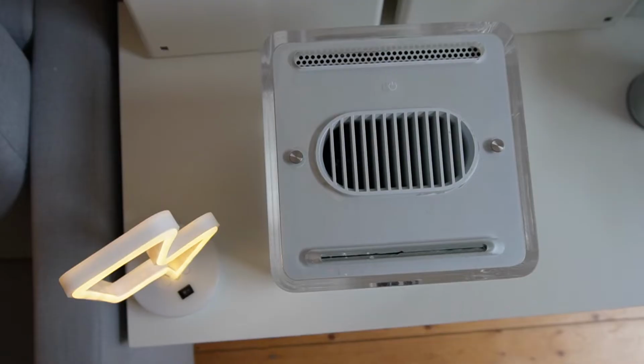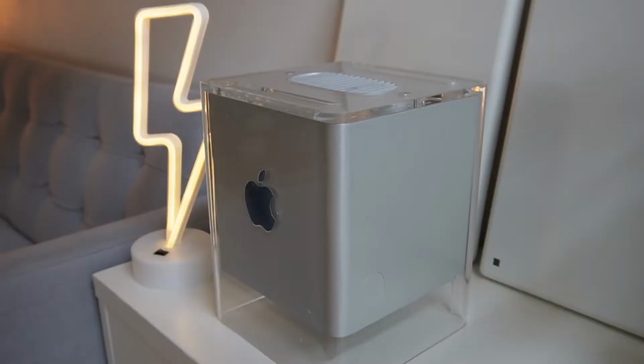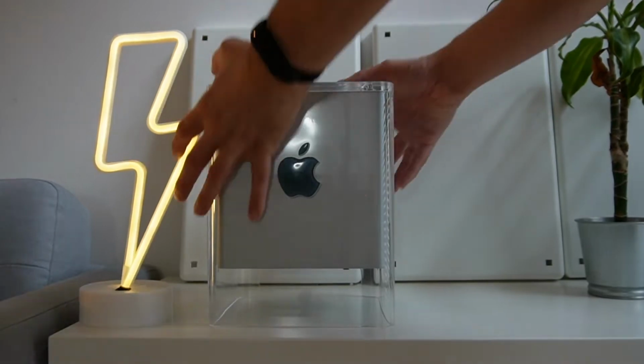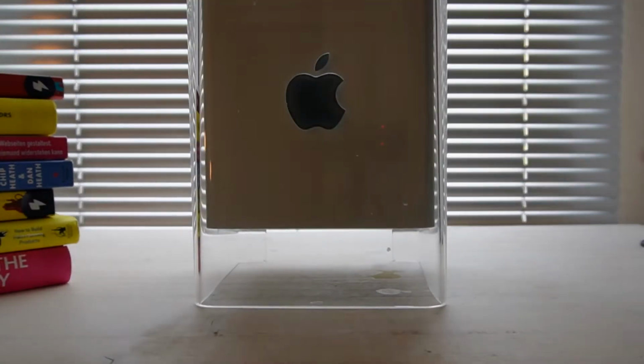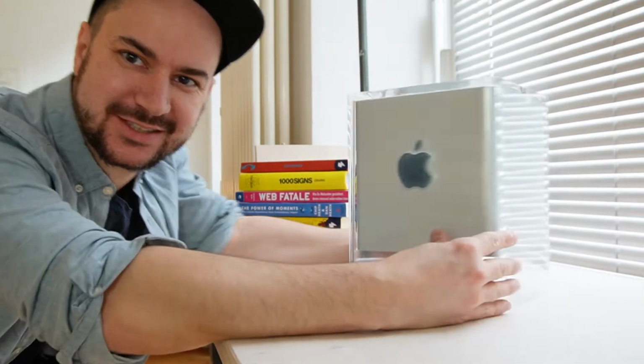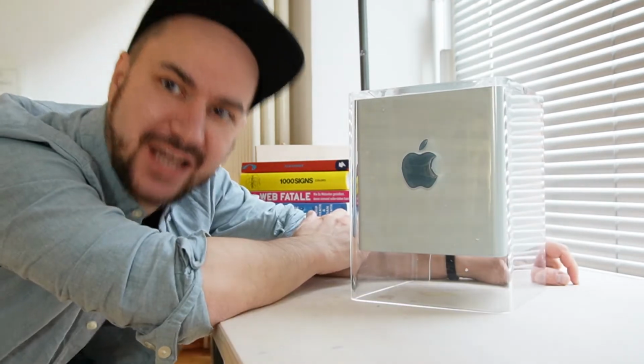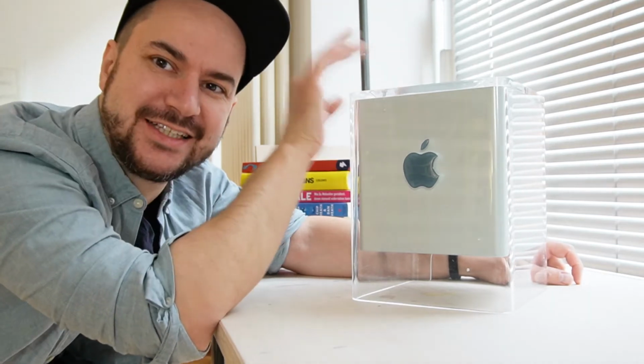But I wanted to talk about something different today. About this thing here. So, some of you wanted to know what this thing actually is. Apparently it's from Apple. Some of you had the theory that it might be an Apple Design Award. It looks similar, but it's not. This thing is actually a design icon.